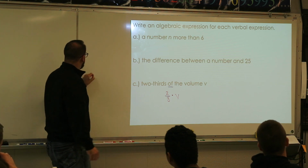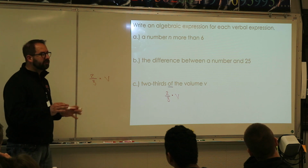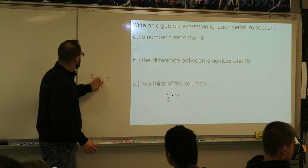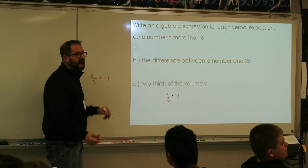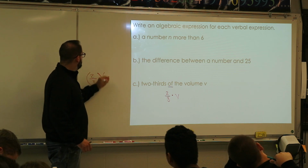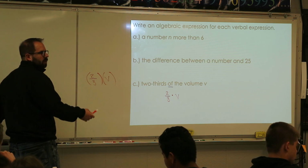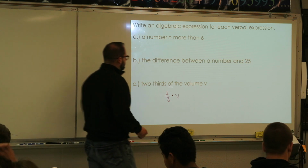Now, some people do write it like this. They'll put a little times symbol in between. Be careful of that. Kind of looks like an X now. We have to be careful on the variable. I prefer the dot, or you could have written it with parentheses. Putting parentheses around items means to multiply as well. All right, so do we understand the easy ones? The basics, right?